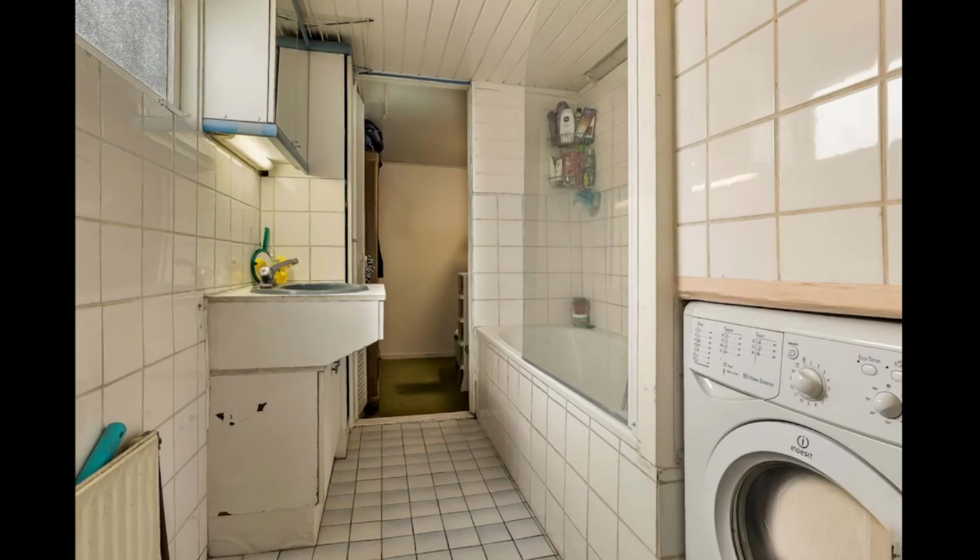Strange combination shots. Okay, here's another. Oh, I guess that was a dryer in the hallway, because this looks like the washer right here.